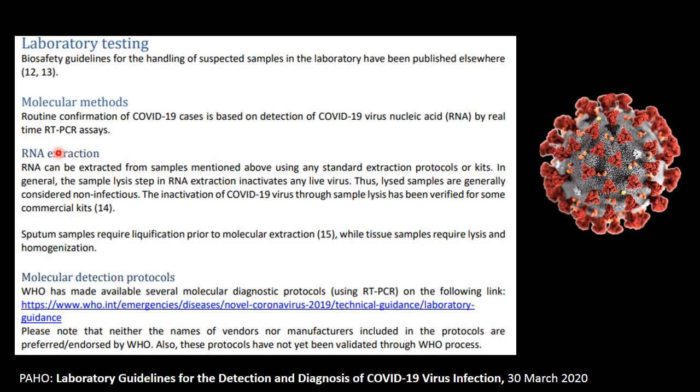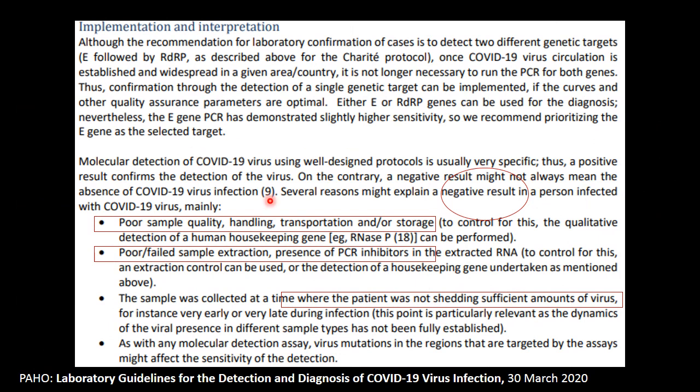Everything that I told you is actually written down in this article, with more technical words, of course. But molecular methods detect the virus itself, one part of the virus, in this case the RNA, the nucleic acid. And what about the molecular test? If you test positive, it would definitely mean that you are infected, because the molecular test detected the virus in your body. But what if it says negative?